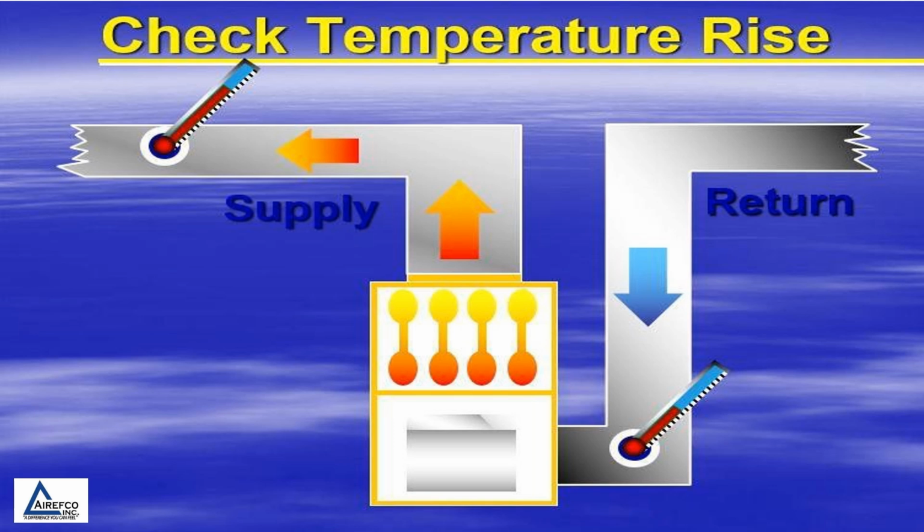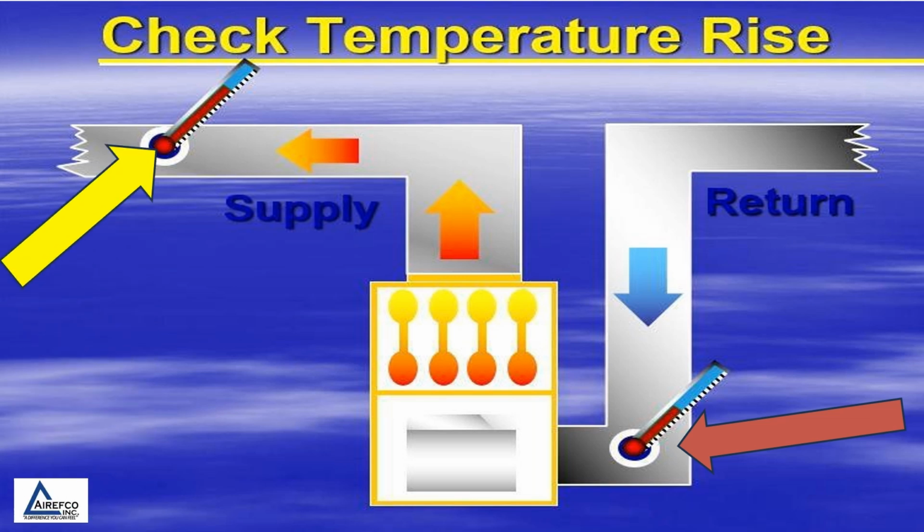One of the next checks you want to make when you're checking a high limit switch trip is to take the temperature rise across the furnace. In order to do this, you want to take the temperature of the return air and also the supply air far enough downstream that you don't get the radiant heat off of the heat exchanger.